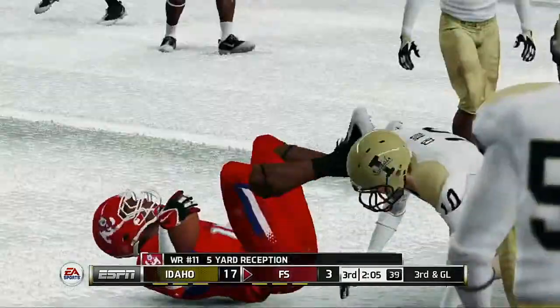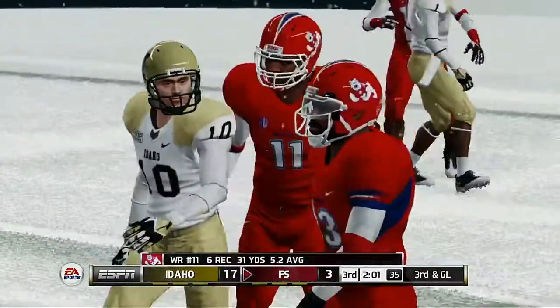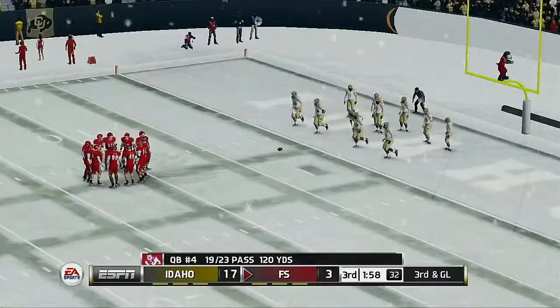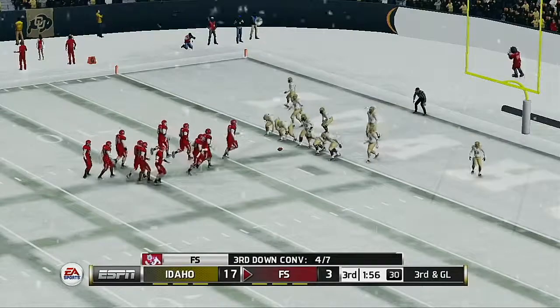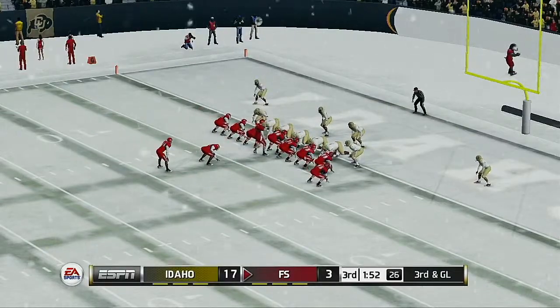And he dives forward. I like that they're completing these underneath routes because pretty soon the defense is going to start to cheat up. That's when the quarterback will have his chance to go over the top for the big play. Let's see if they try to pound it in here.